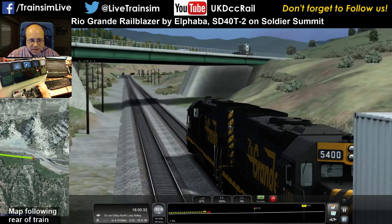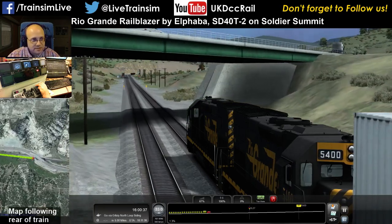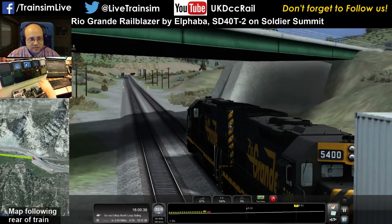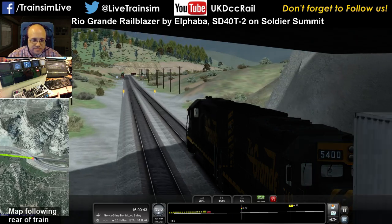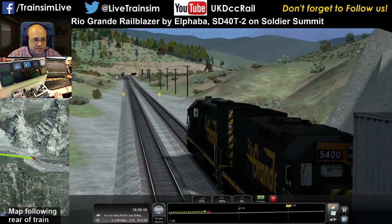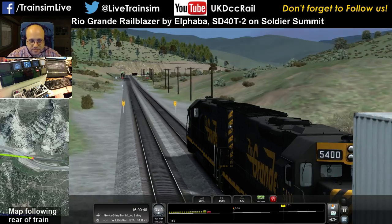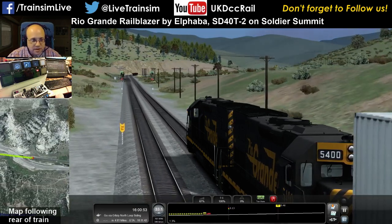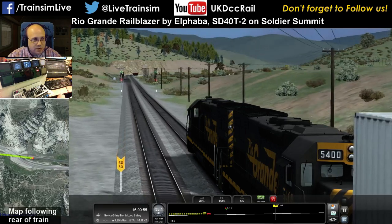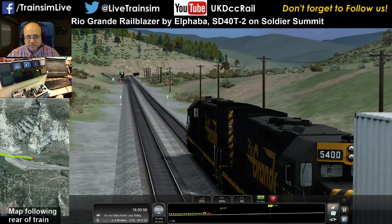Five miles to Gilluly North Loop siding. That 30 loop, yeah, 30 limit coming up, so I'm putting the brakes on shortly. Well, taking the power off, given we're going up a hill, don't need brakes.